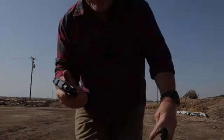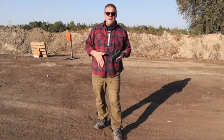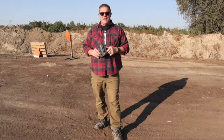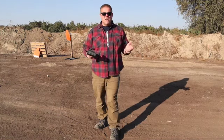Good times, folks. Now, hey, OG, I don't like to carry appendix inside the waistband because I don't like my firearm pointed right at my private parts and I don't want to blow my own junk off. That's okay. It's your decision, as long as you carry, if you are legally allowed to do so.